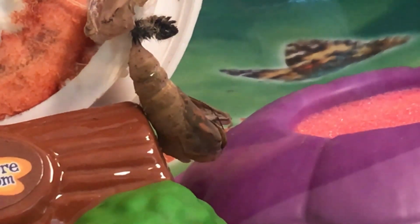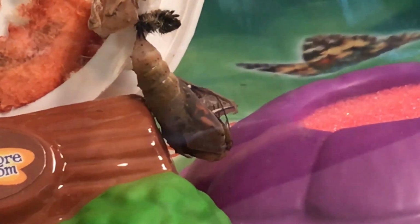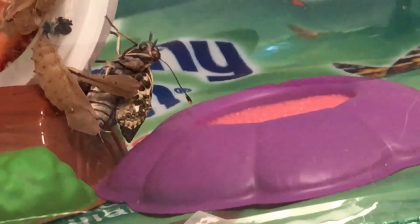Here it comes. Oh my goodness, look at that. It's starting to emerge. Look at that. Don't know if you can see. Oh, here he comes. There's some antenna. Oh, he's out. Look at that. Let's come around on this side. Look at that.